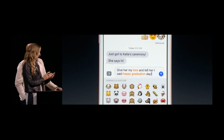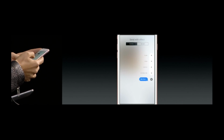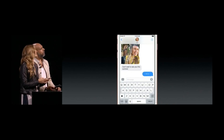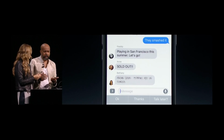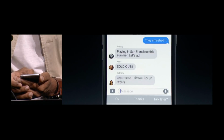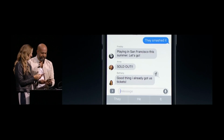Emojis are now 3 times bigger than before, and iPhone now gives suggestions on what emoji you should use. You can now add bubble effects which adds animations to your messages. There are now also going to be full screen effects available. Another great new feature to iOS 10 is invisible ink. So if you want a message to be a surprise, you can blur the text. And when your friend receives the message, they have to rub the text bubble to reveal the message.